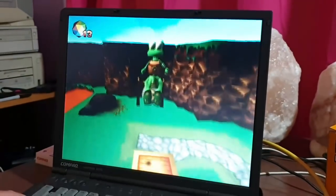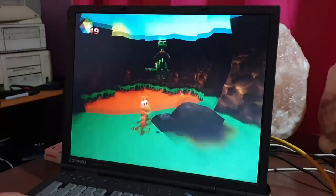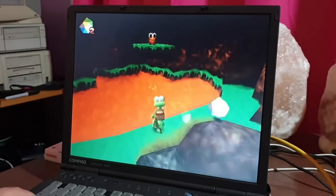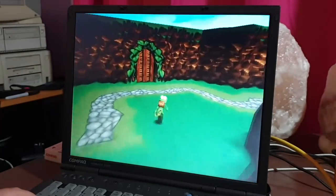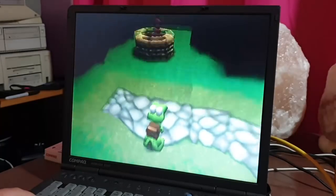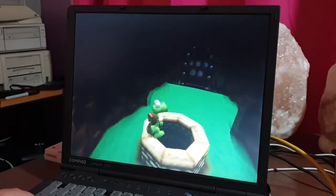while for the most part I always had a kind of fixed perspective going into these levels, it was always quite easy to just turn around and actually take a good look around it. I don't know, I was quite impressed at the time.